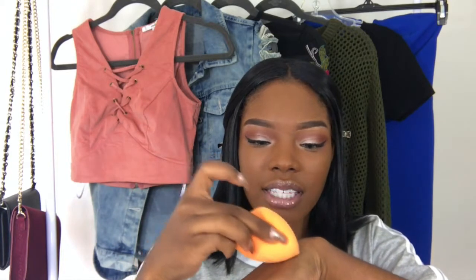This I probably would use for foundation, not for my under eye. I did use it for my foundation today. If you'd like me to do a full review on this, let me know in the comment section. This is the booty right here, y'all. This is what I would use for my foundation. I'm going to be dipping the pointy side into my concealer here.